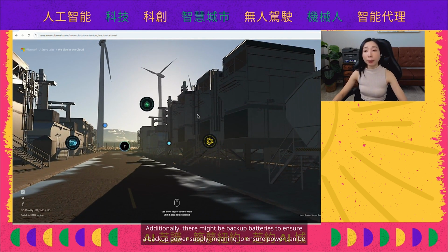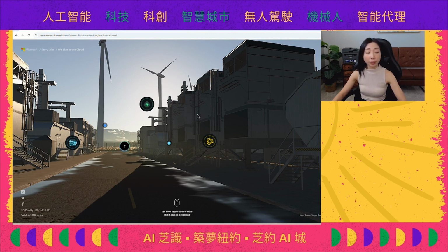Additionally, there might be backup batteries to ensure a backup power supply, meaning to ensure power can be maintained, or even diesel generators can be used so that in the event of a power outage, the generator can start immediately.